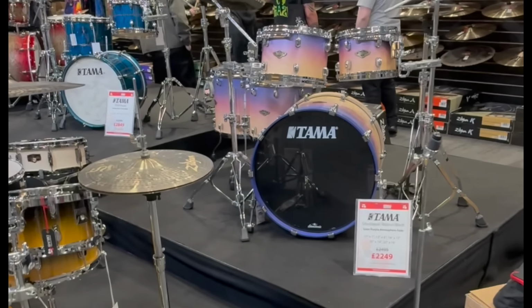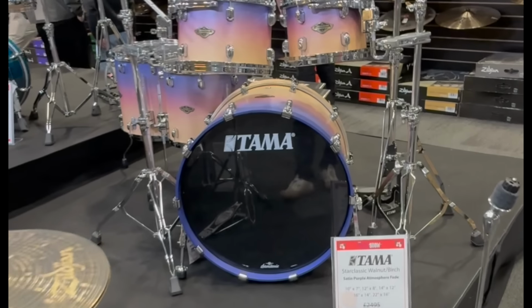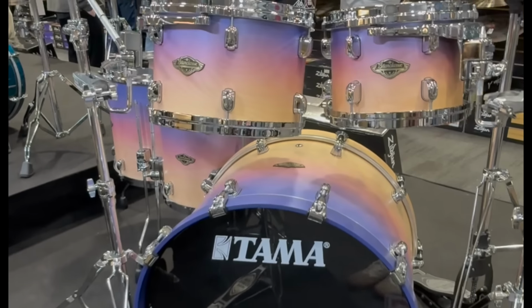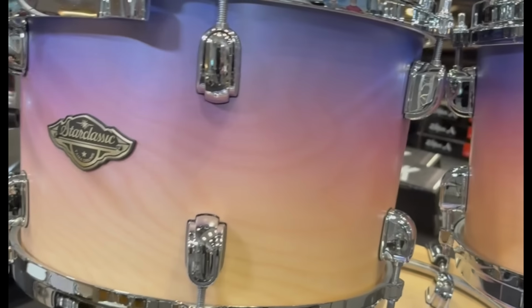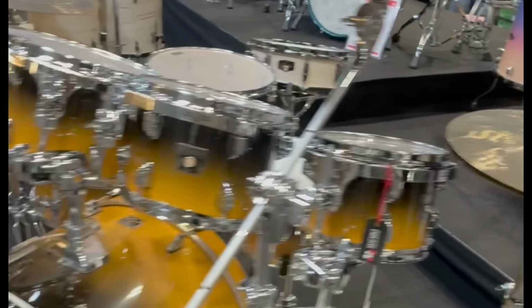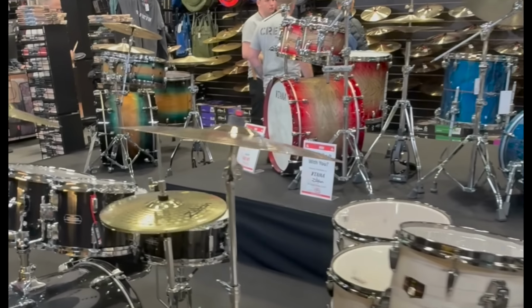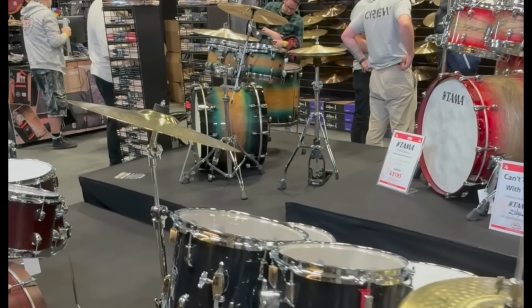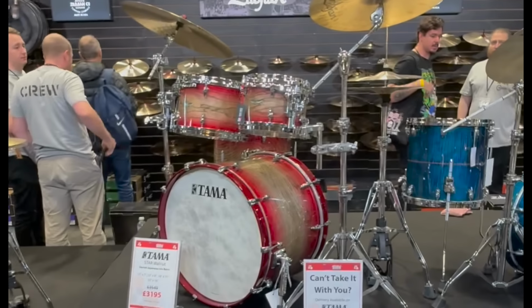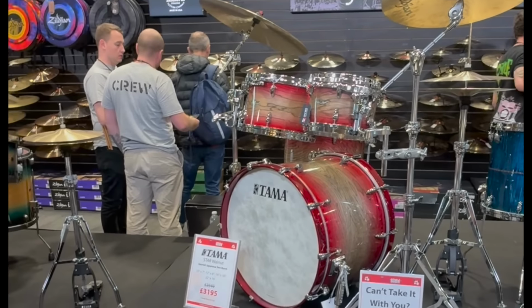The very impressive Tama display. This is really cool. Take a look at that finish. That is something else. The great thing about these shows is you can see everything on display from all the manufacturers, and there's some really nice stuff here. On these little tiny bop kits here, all the way up to those lovely, lovely star walnut kits in the background.